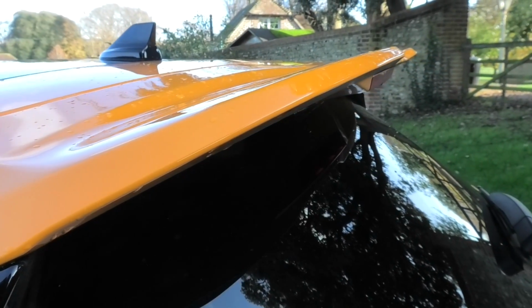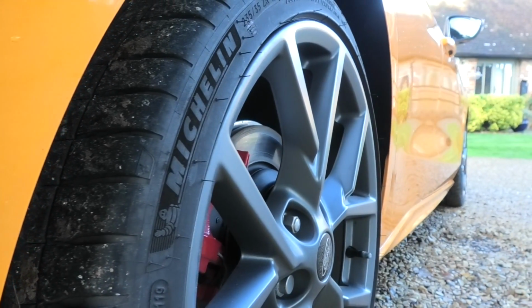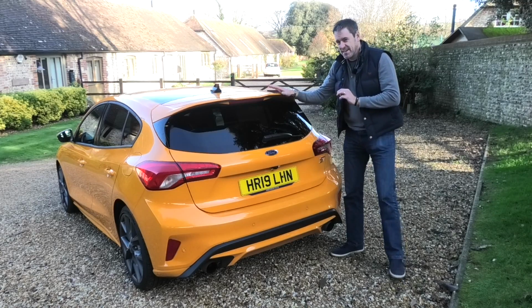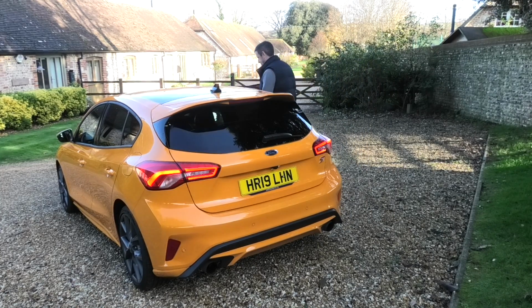Worth noting, by the way, that this is available in two body formats. You can have the 5-door hatch, or they do an estate version as well. But there's lots to talk about on the inside of this car. Some of the tech, some of the gadgets. It's quite nice in here.